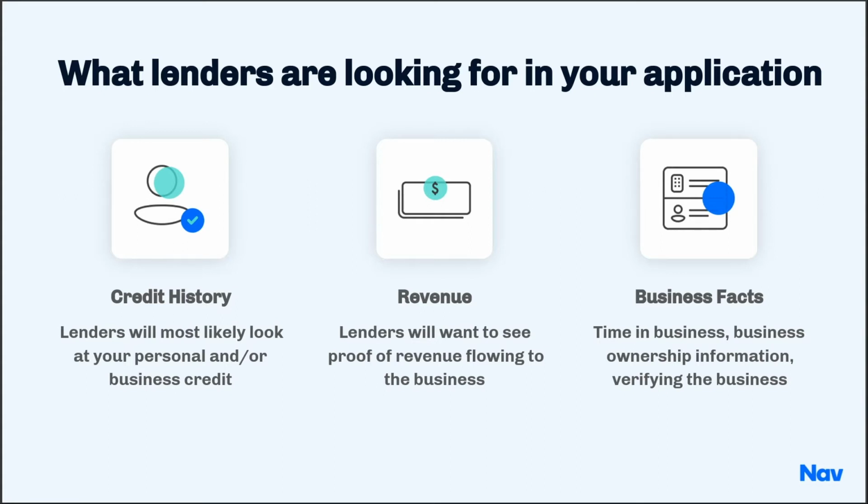Absolutely. And most lenders are going to verify this with business bank statements, which we'll talk about in more detail in just a moment. And then the third is business facts. So they're going to want to look at how long your business has been around. And that's what is the start date. You should have a consistent date, whether it was the date you incorporated your business, formed your LLC, or maybe the date you got your employer identification number from the IRS, your EIN. If that came earlier, that might be the date for the formation of your business.